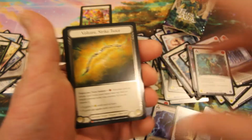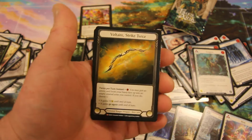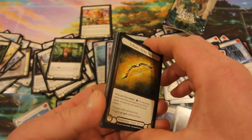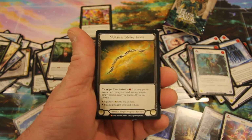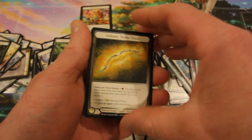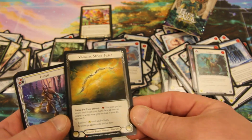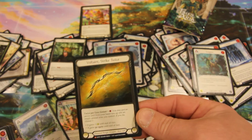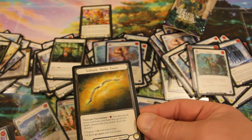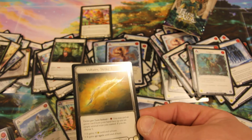Rare. Nice. Wow. Okay, I will shut up, and that is ridiculous. We have two awesome cold foils in the one box, and I was complaining about track printing. I will shut up and eat a taco. A strike twice. Jeez. Voltaren strike twice, cold foil, wow. So yeah, that is really awesome. I can't stop looking at that.